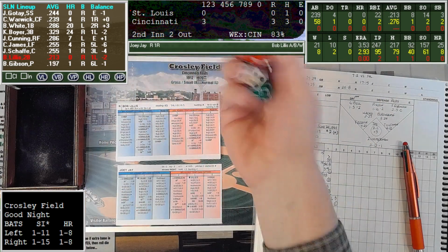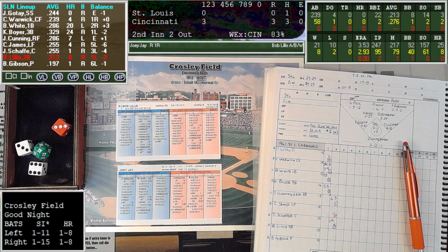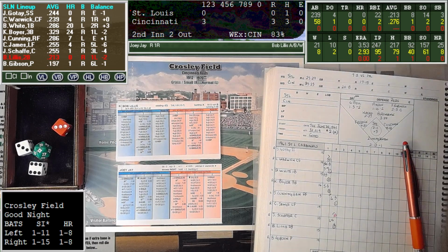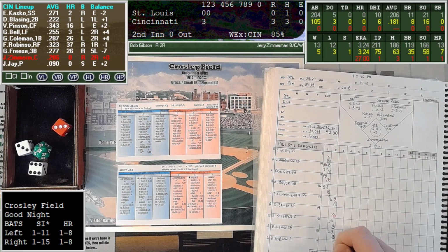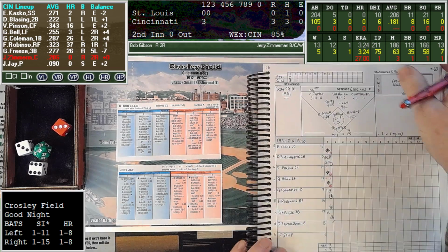So 2 out. James on first. It's a 3-9, and that's hit hard to short right at Casco. And he will field that with no difficulty, and he'll throw on to Coleman, and that retires the Cardinals in the second. So no runs, a hit. Another runner left on.